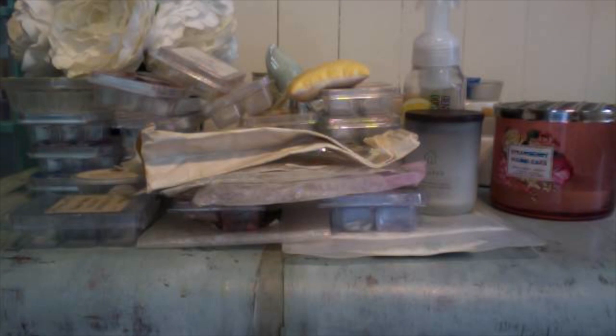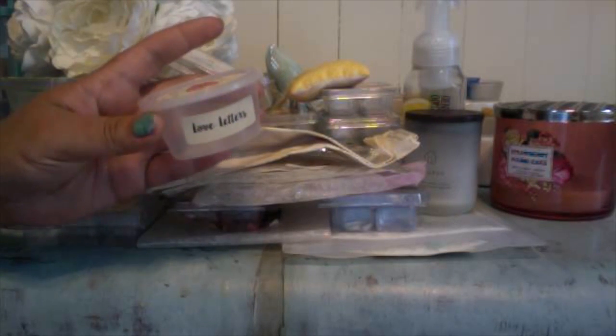The tea and cakes fragrance oils are usually very strong and their longevity is amazing. It takes a long time for a tea and cakes fragrance oil to fade in any wax blend, to be honest. We have Southbound from her Valentine's Day sampler from 2018. Love Letters.